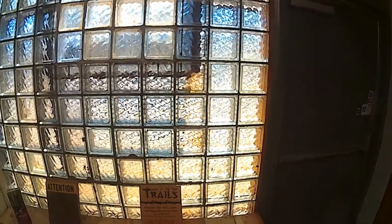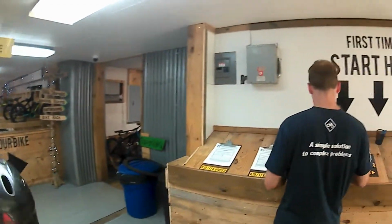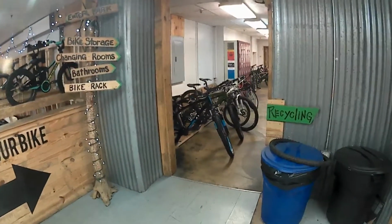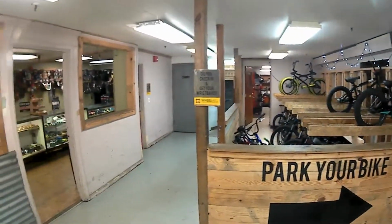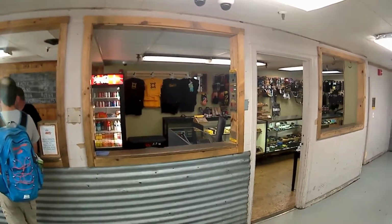So we're here today at the Wheel Mill Indoor Bike Park in Pittsburgh. It's on the east side of Pittsburgh in an old industrial area, and the place itself is an industrial building converted into an indoor bike park and skate park. It has a ton of rooms, huge place.